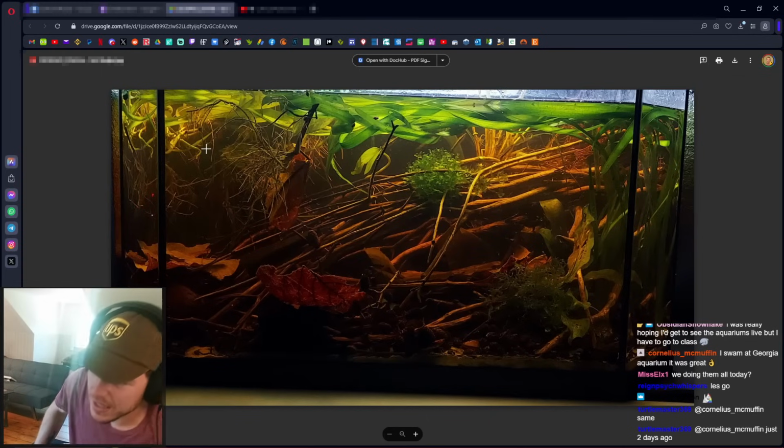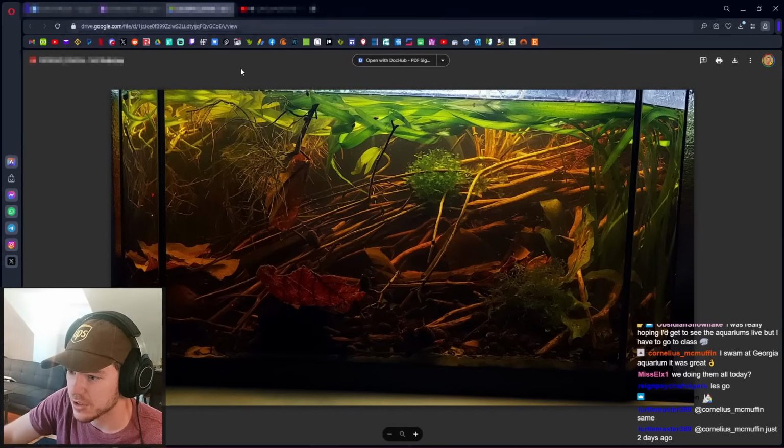I don't know. It's a nice tank. I like the idea of leaf litter tanks, very natural for bottom feeders and that kind of thing. The unfortunate part is you don't get to see much of the tank, but it is a cool tank. We'll start that out. That's a solid 5.